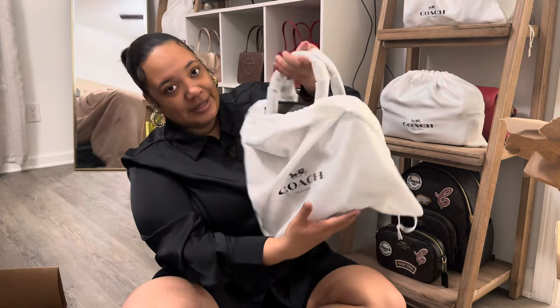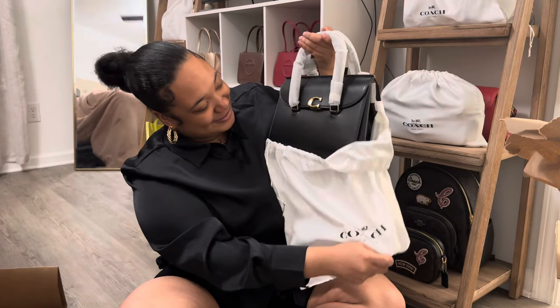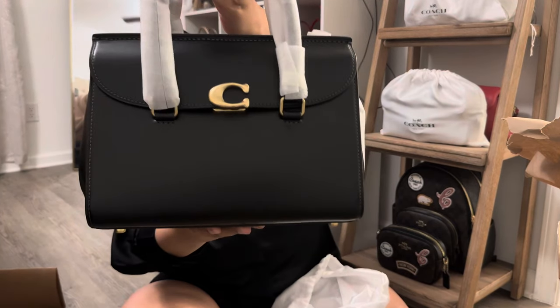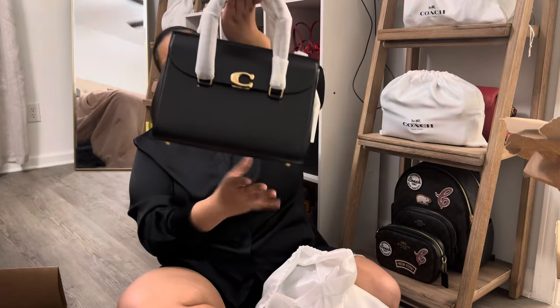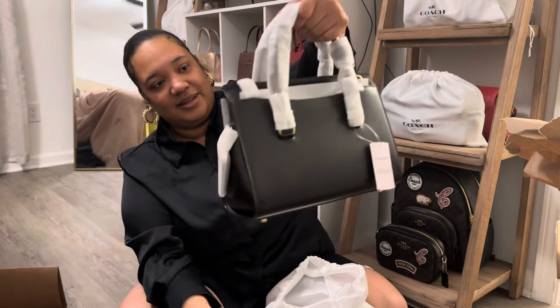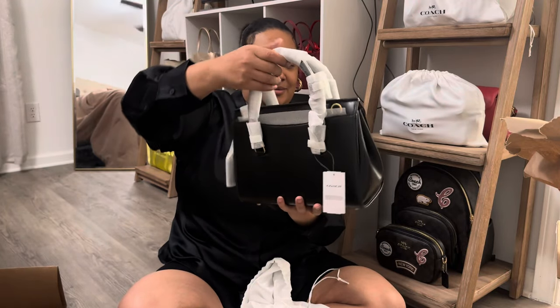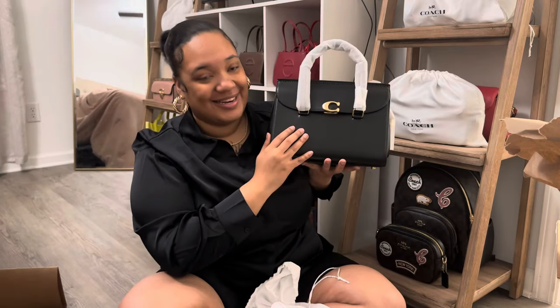Okay. Oh my God, you guys. Look at my Birkin. This is the Broome Carryall. This is the small one. And she's got like some weight to her, y'all. She's got some weight. Oh my God.